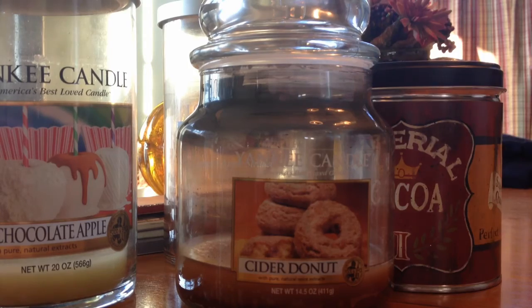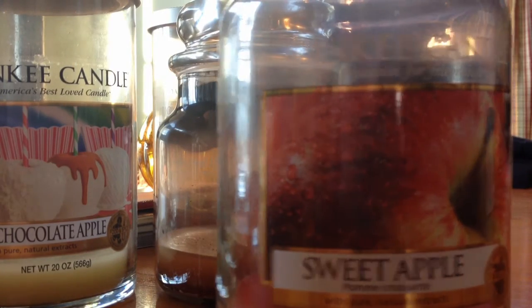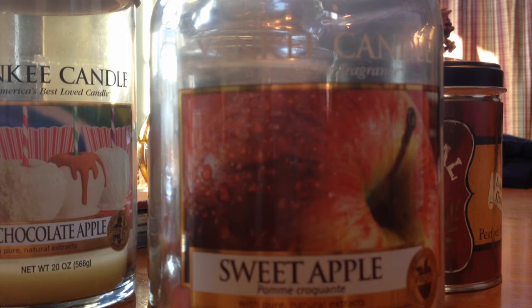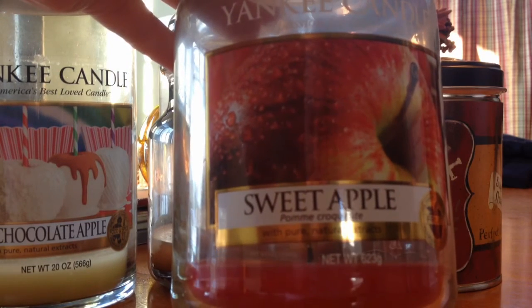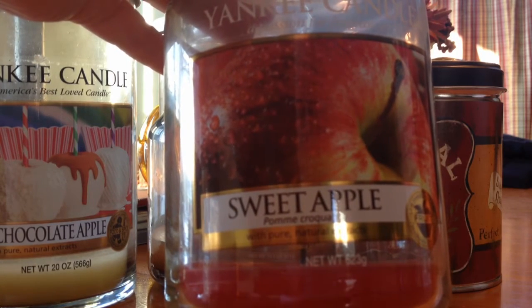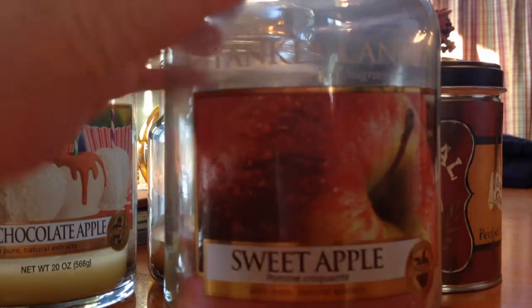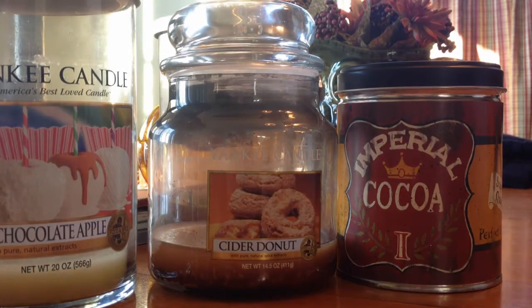Also burned. This was during one of those glitchmas sales on Yankee Candle where you can combine 2 coupons and get it for next to nothing. Sweet apple. This is a European exclusive, I believe, and it's actually written in French at the bottom. 22 ounce or 623 grams. Smells just like a Macintosh with a bit sweeter note to it.